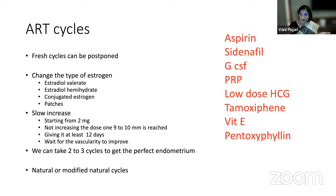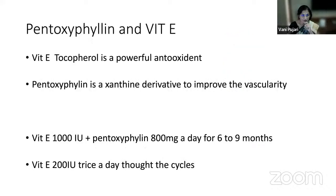If none of this works, we have already done a natural cycle monitoring, and we have seen a good endometrium. Hopefully, if we have not seen, we would have done something about it there itself. And because we have seen, we can go for natural or modified natural cycles, even though monitoring and transferring is a little bit tricky, but it's okay. We can go for these cycles.